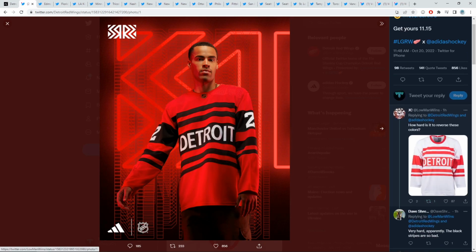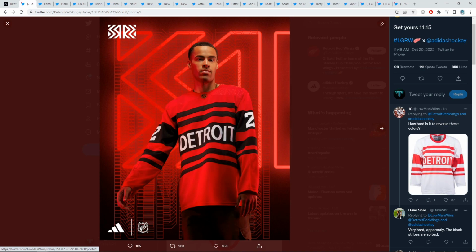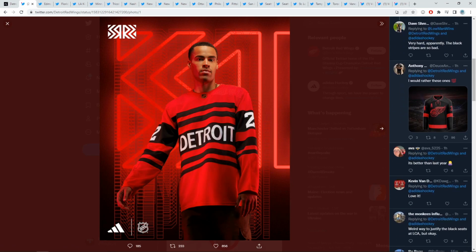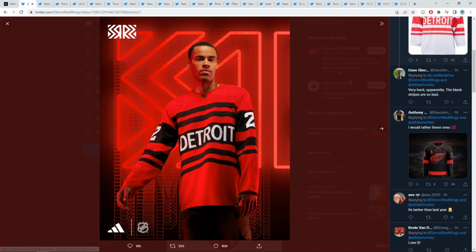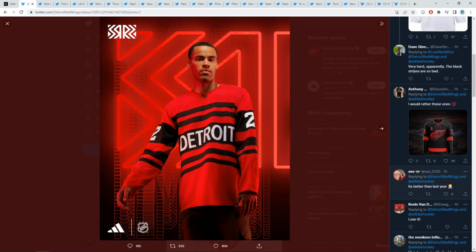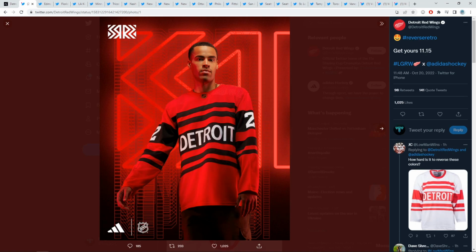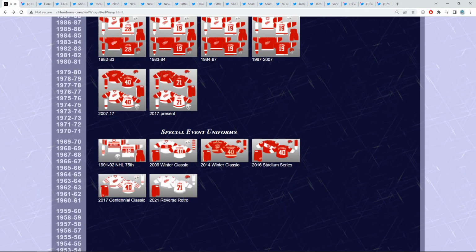How difficult is it to just take that original jersey and to invert that instead of adding black to a Detroit Red Wings jersey? There is something like that as well. Is it better? This person, is it better than last year? Yeah. I'm sorry, man. That's just black on a Detroit Red Wings jersey. Just doesn't work. We'll talk about Toronto being boring a little bit later on. I would have preferred Detroit to be a little bit more boring here. It just doesn't work for me. Detroit gets a fail on this one.